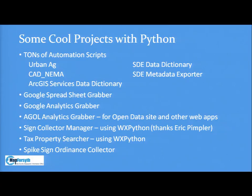Like this, I talked to the Esri guys today about this. This is an ArcGIS Online analytics grabber. Same thing. It goes on ArcGIS Online, our account, grabs all the analytics off our web apps and our open data sources. Brings it in, saves it into a database, and then I'm set up to play with it.